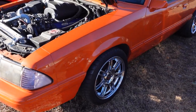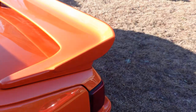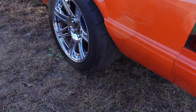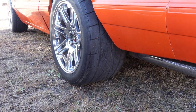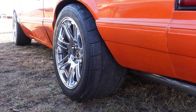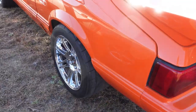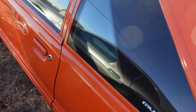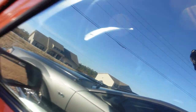Nice little Fox body. Let me show you these tires on the back of this thing. Fox body Mustang with 315s on the rear. 315s, that is insane. Looks so good. I don't know if you can see it in there. You see it, there it is. Manhandle, there we go.